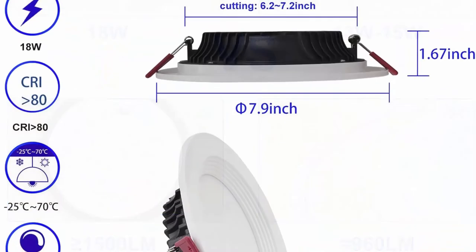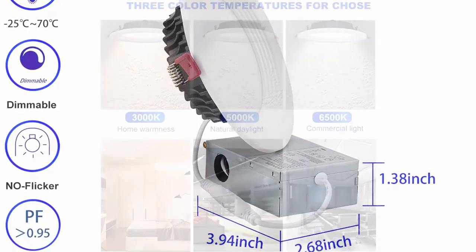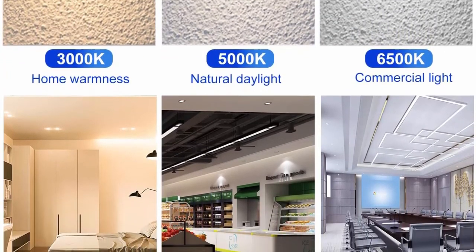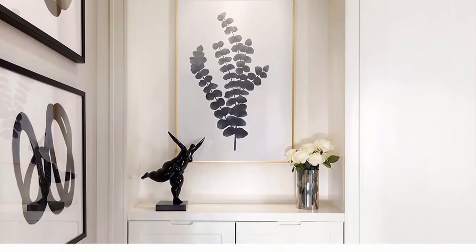High lumens and good power. The correct size. Accurate brightness. Color matching. No noise. No flicker. Energy costs save more than 88% of electricity. 18 watt has a brightness of 1553 lumens. Which is top 1.